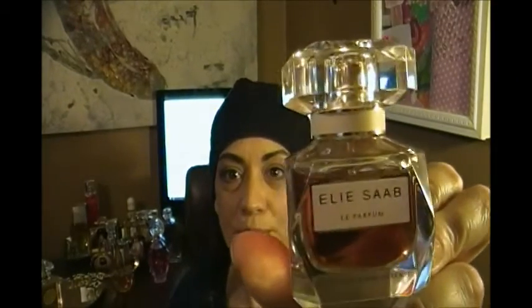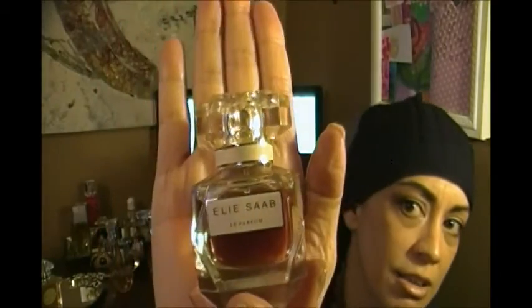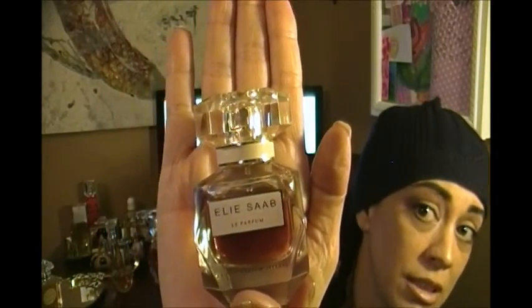Next one I have is Elie Saab Le Parfum Intense. This is such a gorgeous bottle. Look at that. Can you see that color? Oh my goodness. This looks like quality in this beautiful cut glass bottle. I love this.